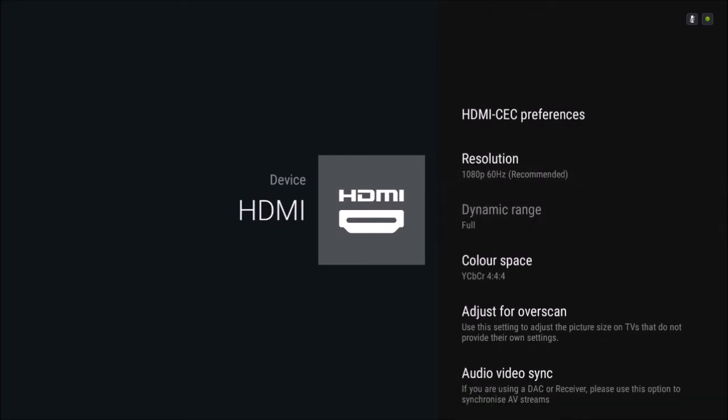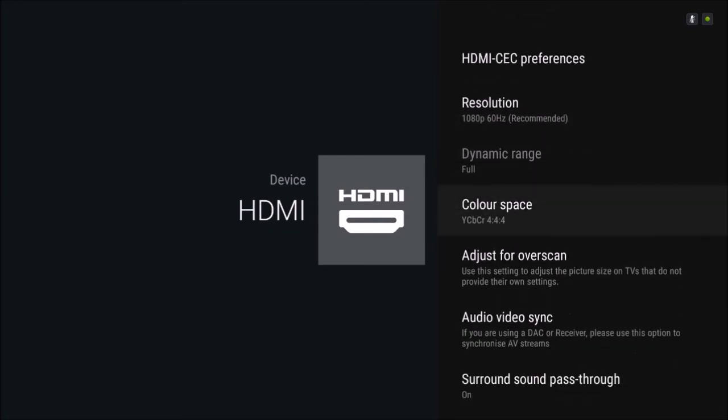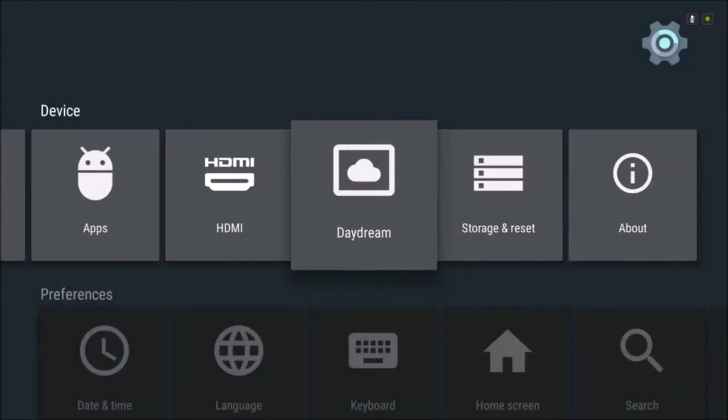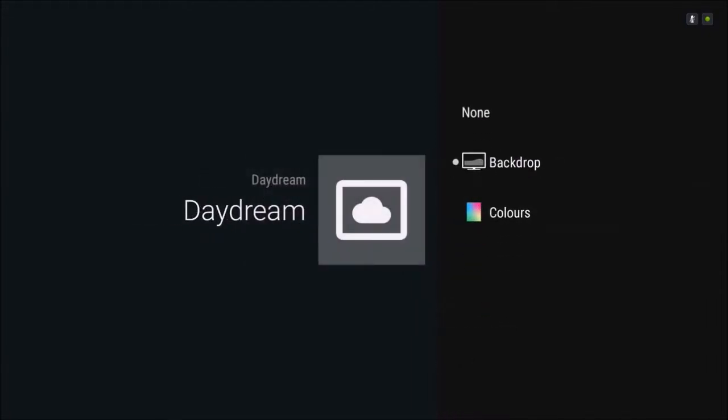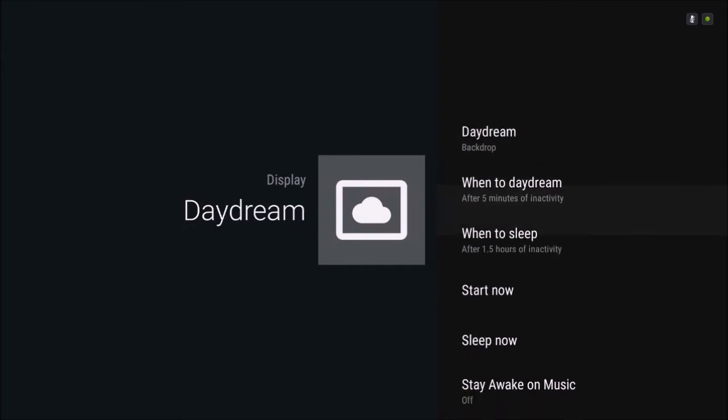HDMI is good. You can really tweak your HDMI settings. I've got mine set to that, which is perfect for me. It gives me great quality of color and a great dynamic range. Daydream is, well, I'll show you. You can have colors or backdrop, same as standard Marshmallow. I've got backdrop at the moment.